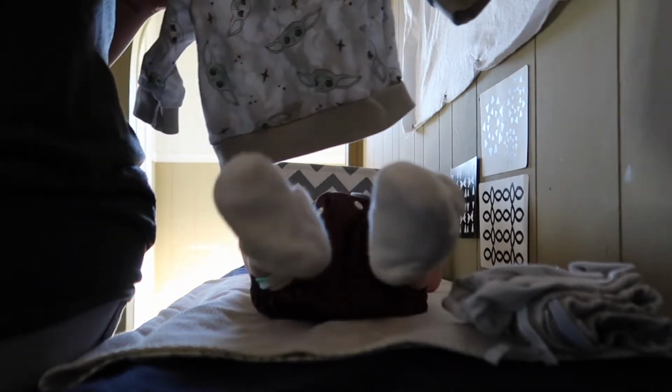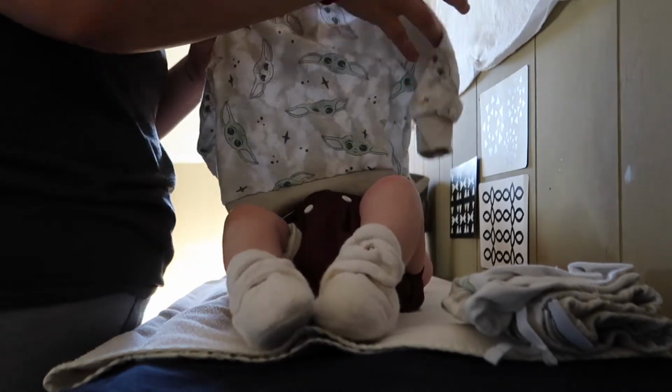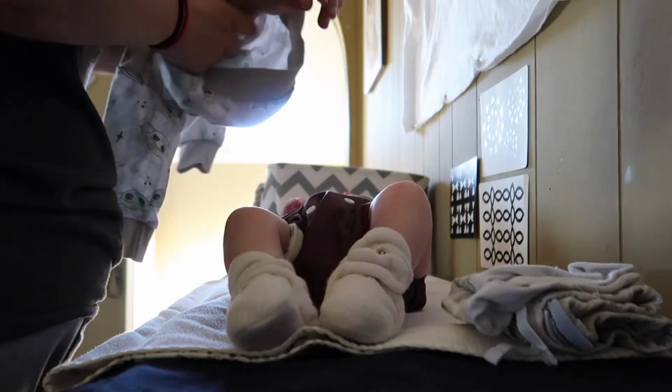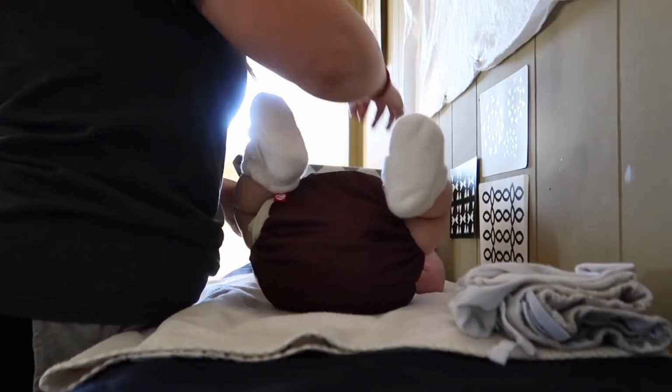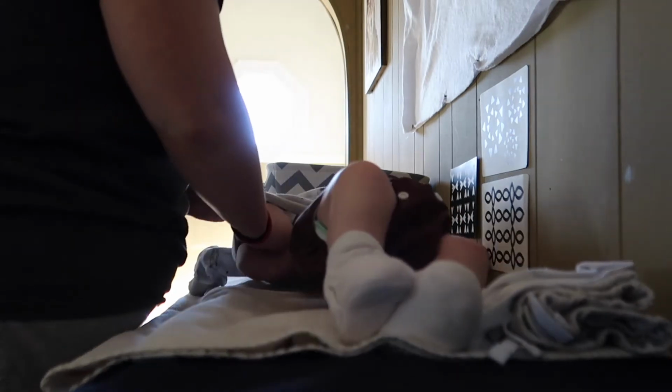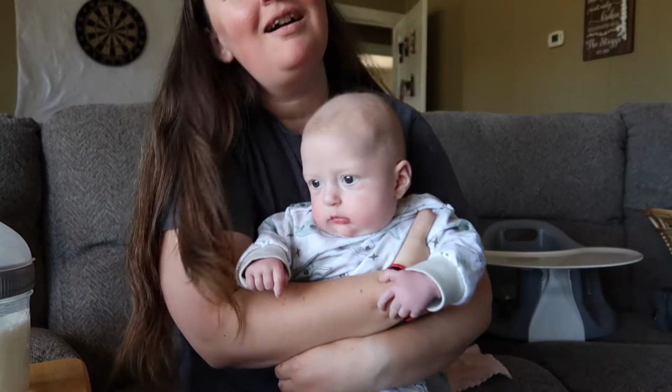This is the outfit we're gonna put on today. Grogu! Alright, Mama's gonna put this over your head now. Alright, this arm first. There we go. I'm a dress.